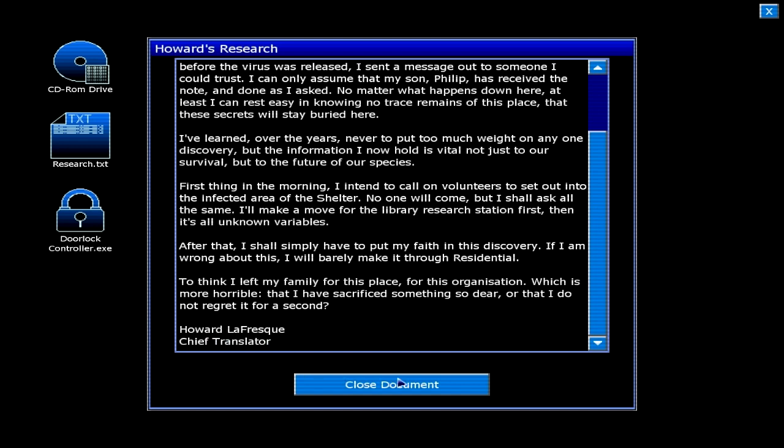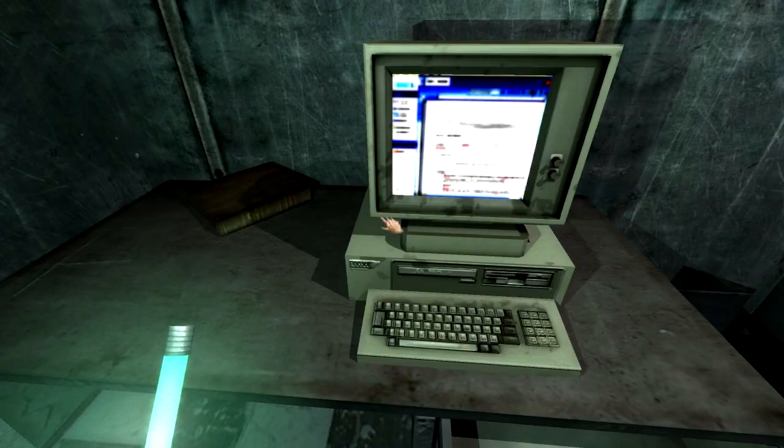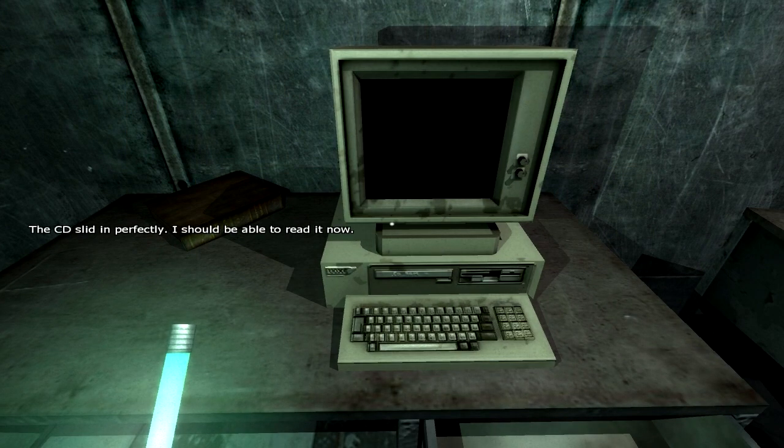Howard Lafresque is our father. Presumably, unless there are more sons here. Alright, so we have a CD-ROM drive. We're gonna put the CD-ROM in there. Okay, it's set in perfectly. Should now be able to read it.